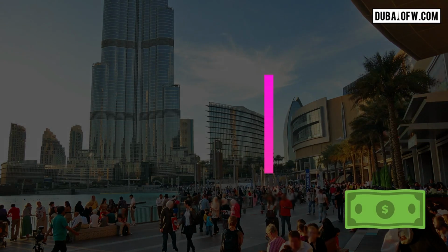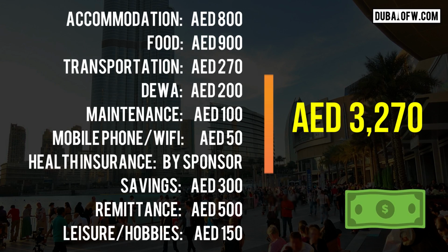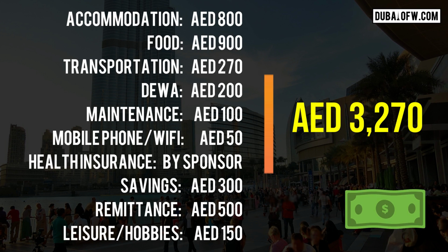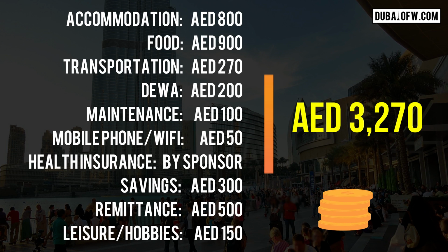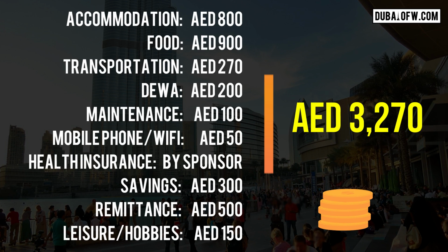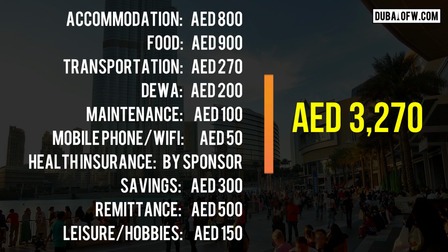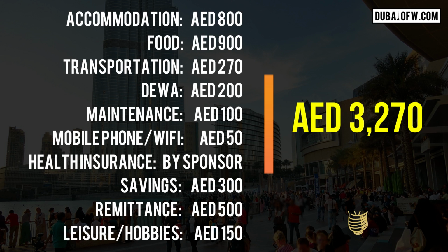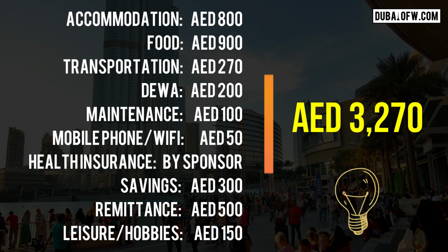Tallying everything again, the amount you will need just to survive in Dubai is around 2,320 dirhams. If you add the last three important items, such as the savings, monthly remittance, and expenses for leisure, the total cost is 3,270 dirhams. This is still a modest figure because again, you are living in a bed space accommodation. And if you want some more privacy and convenience, you really need to pay more. Also, you're not eating 3 times a day with this budget. And the money that you send home is limited to 500 dirhams. In my experience, I've had colleagues who are sending at least 1,000 dirhams as their monthly remittance.